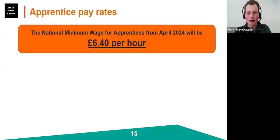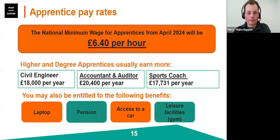So the current minimum wage, or should I say from April, so from a few days' time, will be £6.40 per hour. I think the current apprentice wage is probably more related to what you guys were guessing there. But from April this year, the minimum wage for apprentices will be £6.40 per hour. And you'll notice that I stressed the word minimum because a lot of apprenticeships will pay you more than this or pay you this rate at the start. And then as you progress through the apprenticeship, the rate goes higher as you go along.